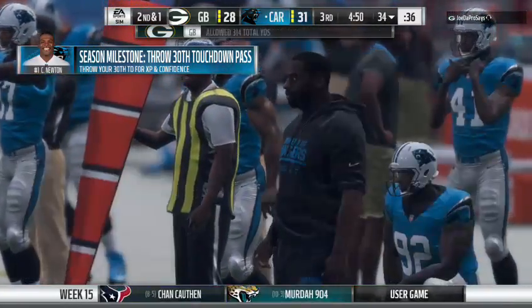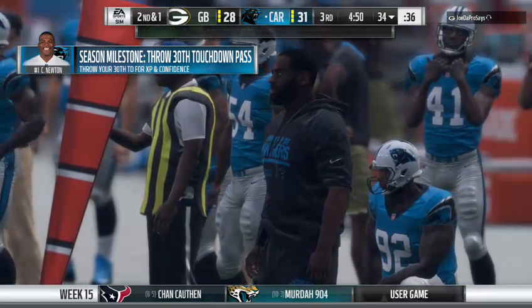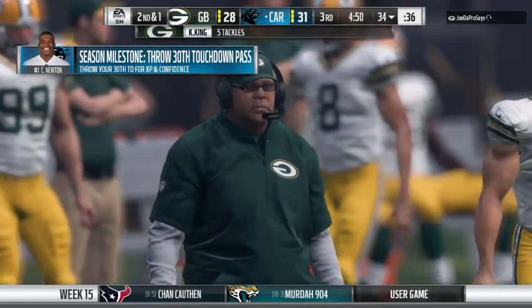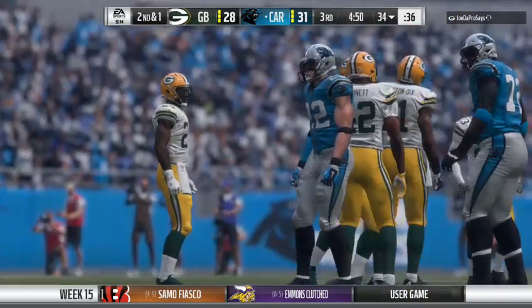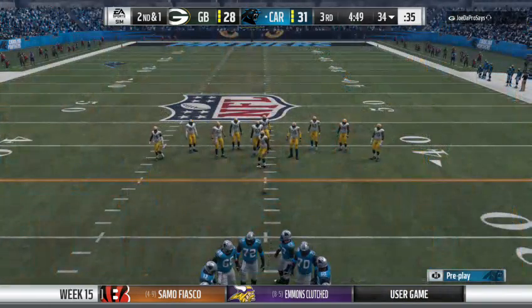Give him 9 on the carry that time, and they're set up with a 2nd and 1. First play of the drive, let's give credit all around. Excellent blocking, but the guy carrying the ball, he was the finisher. A really nice run.